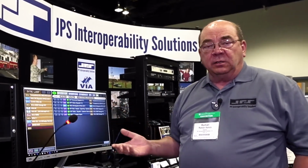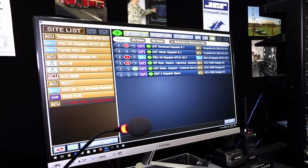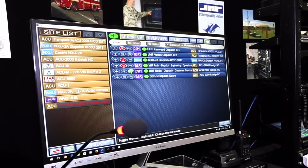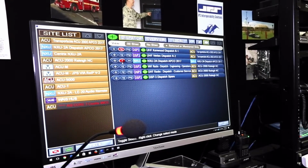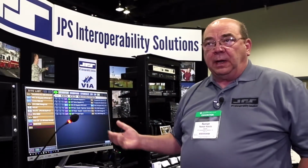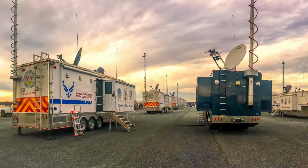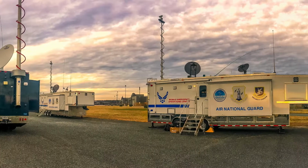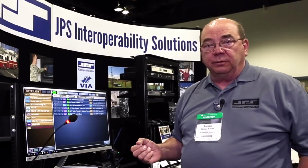And we're finding this very attractive in the mobile command environment, where a console is just too costly for that type of setup. The equipment's co-located, and this is a perfect application to be able to do it, such as how the Air National Guard has just recently started incorporating the wide area platform into their mobile command vehicles.